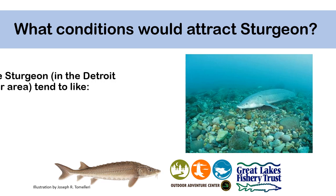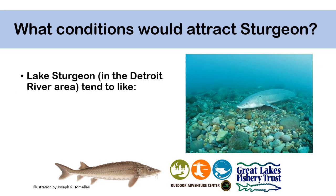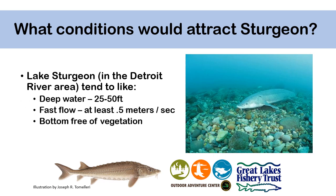So what conditions would a lake sturgeon look for when it's time to spawn and lay eggs? In the Detroit River area, they like deep water, so 25 to 50 feet, because that is where the velocity is high enough, at least 0.5 meters per second of water flow. A high water velocity like this will keep the bottom substrate free of vegetation, and that water flow will continuously provide oxygen to the eggs. This image here on the right is showing a lake sturgeon on a spawning bed. Notice that there's no vegetation on that substrate.